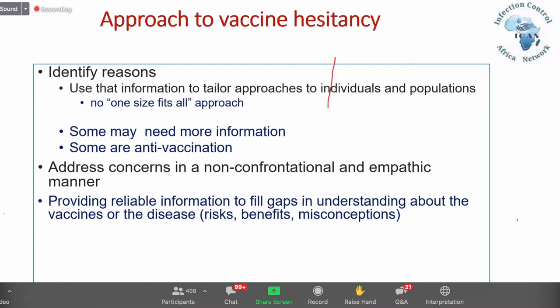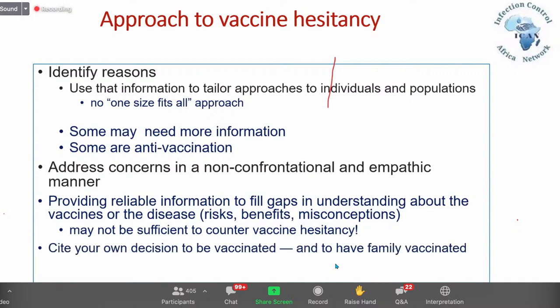I must admit, I have lost my patience, so I'm not very empathetic, nor very non-confrontational. I find it very difficult to understand intelligent people, a professional class, not being able to understand the concepts. But you have to give them reliable information and try to explain to them what the problems are. This may not be sufficient to counter it, but at least you can give evidence of your own decisions to be vaccinated, your family being vaccinated, and of course other individuals.